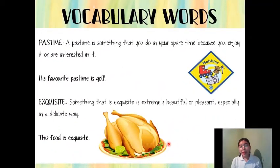Pastime. A pastime is something that you do in your spare time because you enjoy it or are interested in it. His favorite pastime is golf. It's like a hobby.